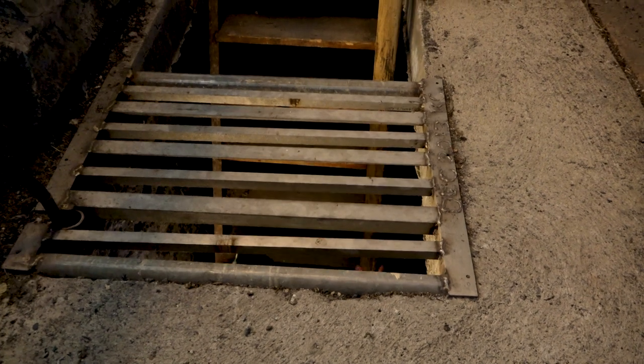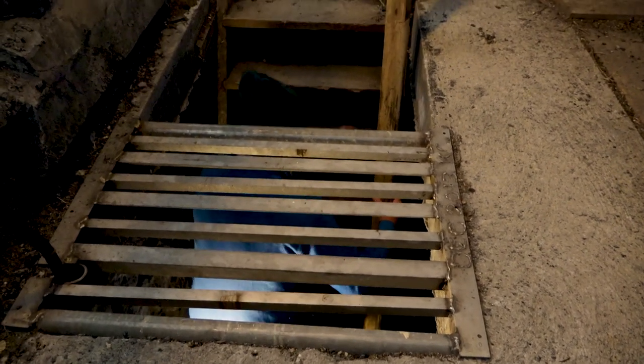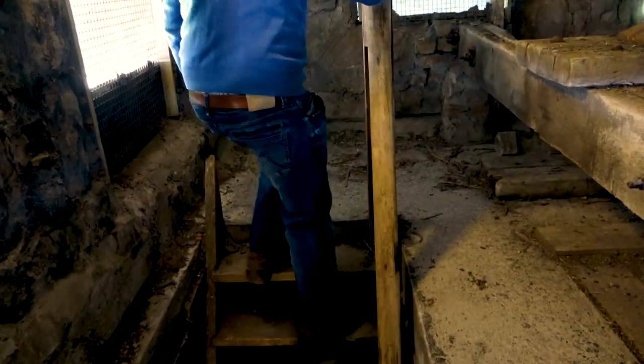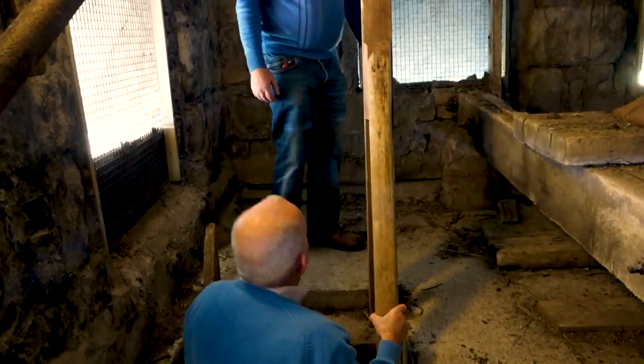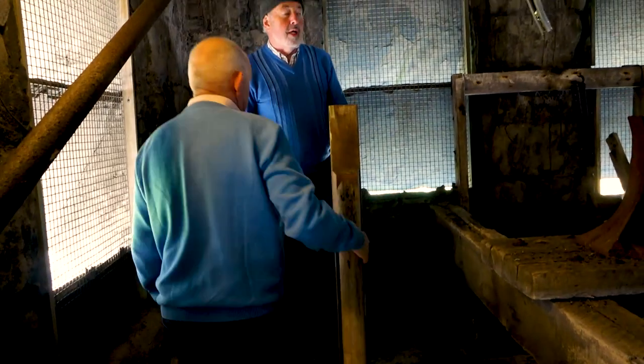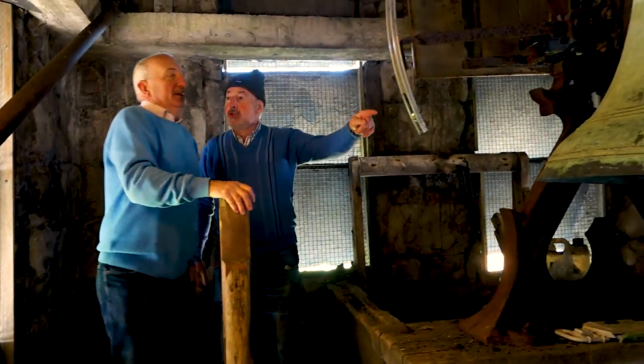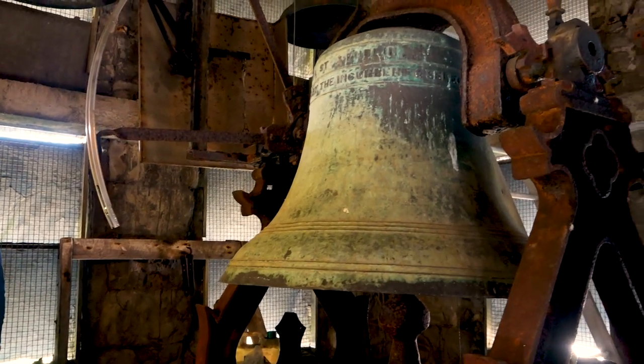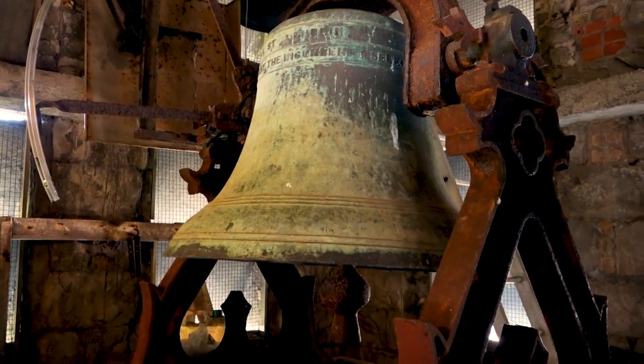Oh wow. So this wooden stairs, Martin, is probably new, to access the clock and the bell tower. Okay, and this is your church bell? This is the church bell. And when was that put in? This was manually rung before church services.